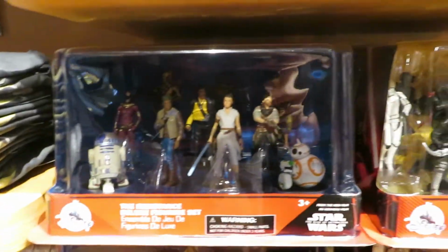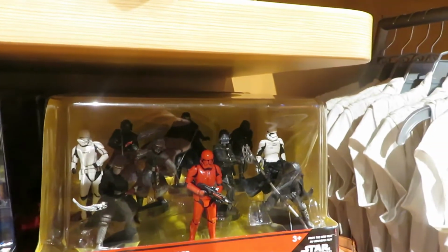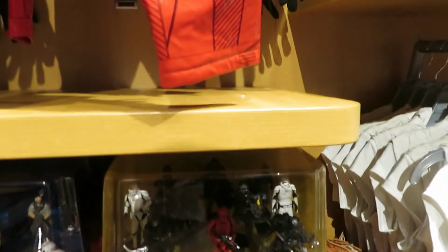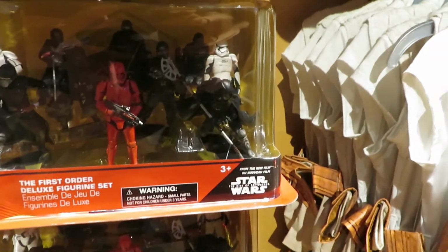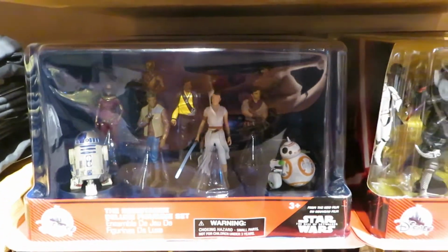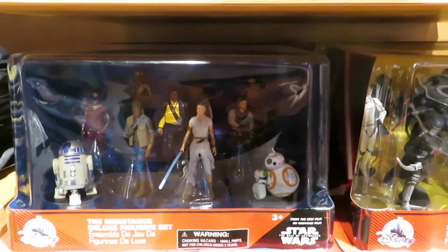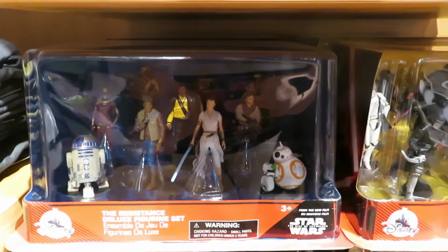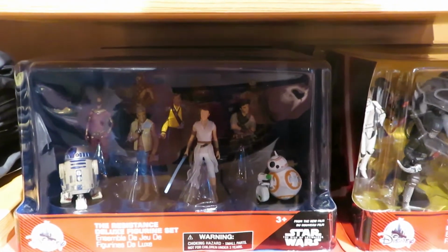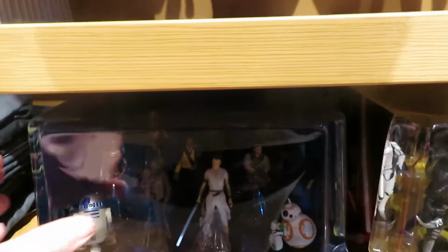Yeah, these figurine sets over here. Oh, they've got two separate sets because they usually have one per movie, but they've actually got two sets. One for the First Order and the other for the Resistance. Damn, I was just hoping to get one. I was hoping to get one now and another one later on. Now I'm going to get both of them. Let's see how much they are. $27, okay.